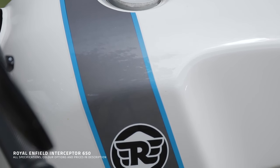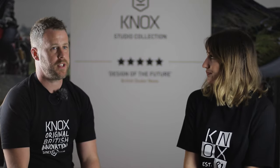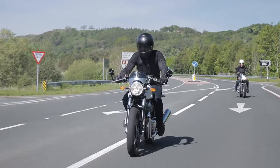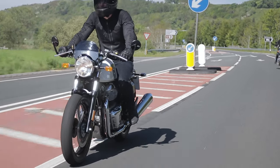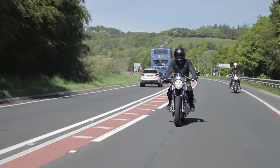So the Ice Queen is £5,899 in the UK. Okay. They start off at £5,699, and then that's a little bump up. It's obviously featuring the twins, a brand new engine, right? It's a 650 parallel twin, 648cc parallel twin. It's got 47 horsepower, 52 newton meters of torque.